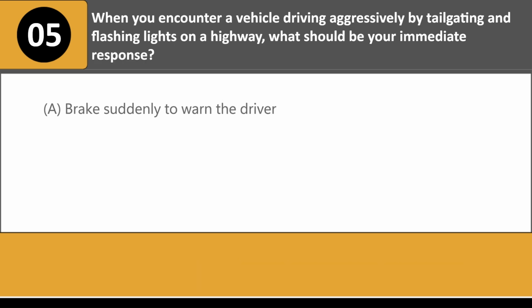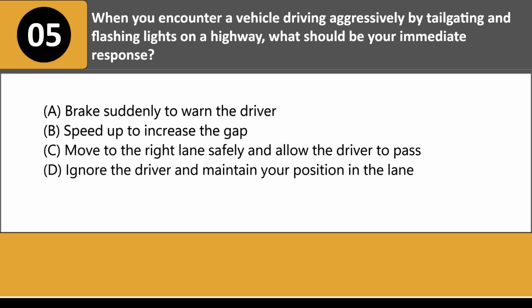When you encounter a vehicle driving aggressively by tailgating and flashing lights on a highway, what should be your immediate response? A. Brake suddenly to warn the driver. B. Speed up to increase the gap. C. Move to the right lane safely and allow the driver to pass. D. Ignore the driver and maintain your position in the lane.